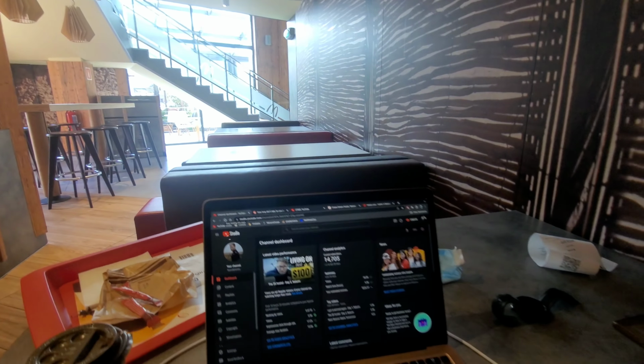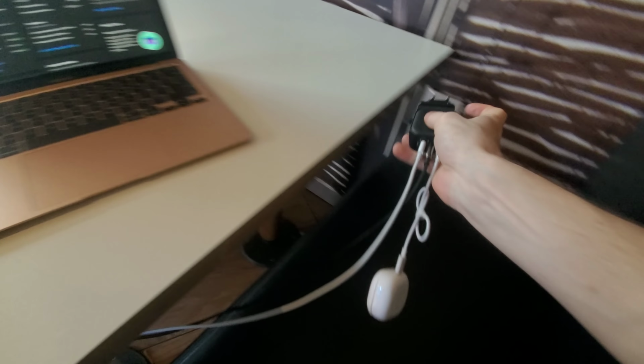Okay, so there's actually some real sticky stuff on the ground here, and I just noticed that my feet are sticking to the floor. So we are going to change tables to go over there. Here we go.